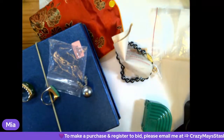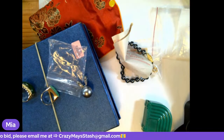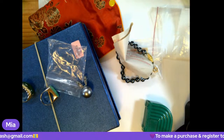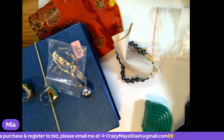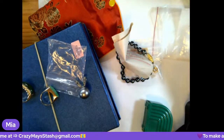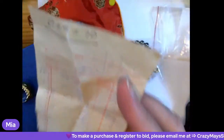All right. This has to go back, go with the set. That is an elegant, gorgeous set. I've never seen anything like that. Tahitian Black Pearl Collection. Fantastic. All right. So the parts in there, there was this receipt, which I can't read, but I'm going to put it with the other receipts.